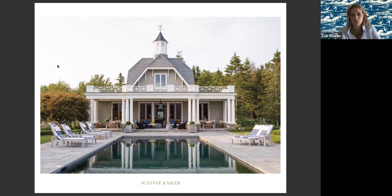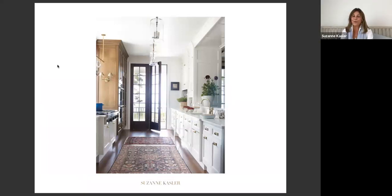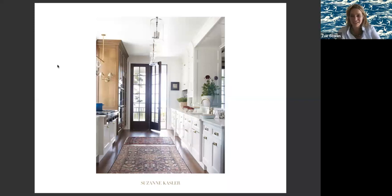This family has a very dreamy lifestyle. Yes, it is a beautiful property. But with 4 kids, it is used too.